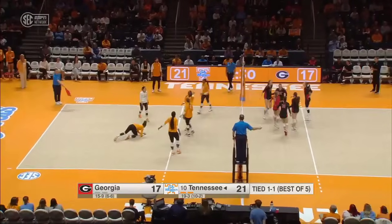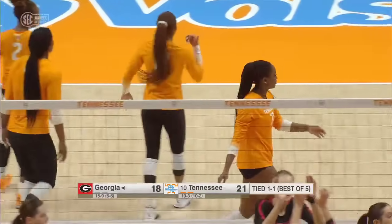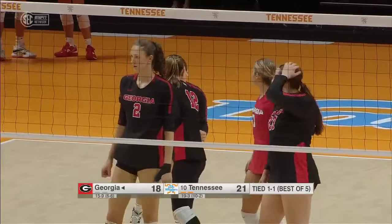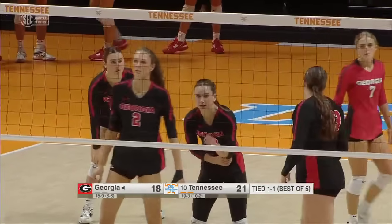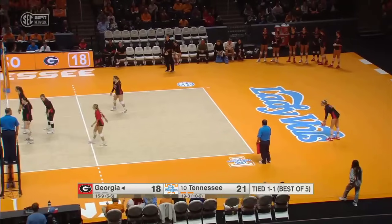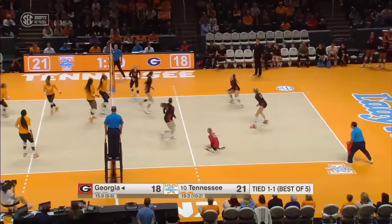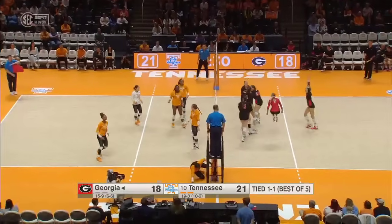Fisher off the slide, back and forth here now. Georgia was able to talk things through, get things reset since that timeout. Little separation. And we talked about in the first set about that side out percentage and how important that is. Right now we're looking at Tennessee with that 71% side out and Georgia at 58. Again, that stat alone, you can see who's on top. Moore. Dug high, dug wide, but still in play for Georgia. They win the point.